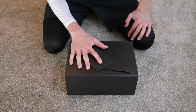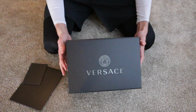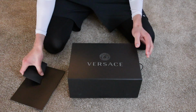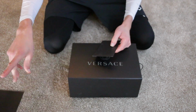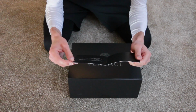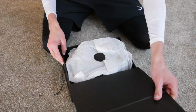Okay, so next up we've got a big one. It's made by Versace, and it's actually a football. Now this isn't the sort of box you expect a football to come in, but I'm liking where this is going. So in here is just receipts and that. See what's in this one. This says Versace products represent not only the latest fashions but the finest Italian craftsmanship. Box is cool.